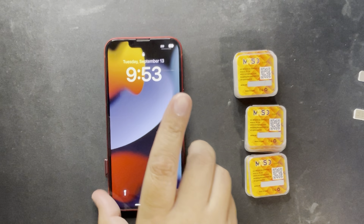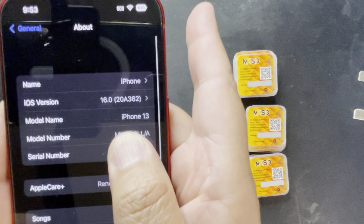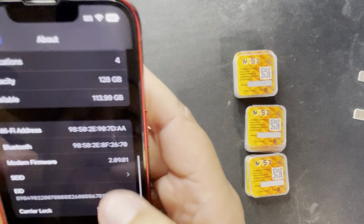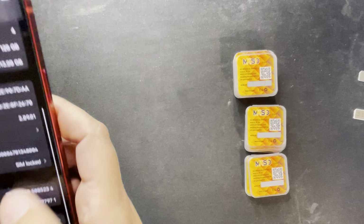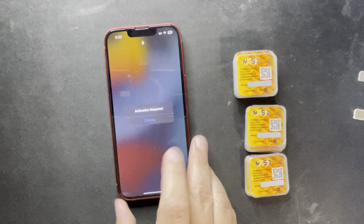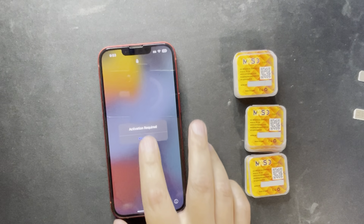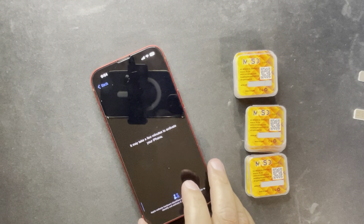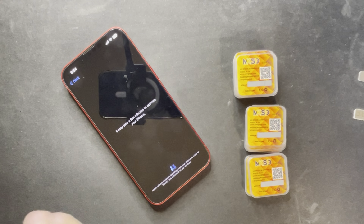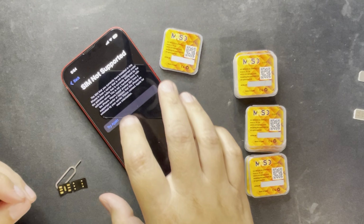In this case, I have this iPhone 13 and it's running on iOS 16. It is SIM locked. I have a T-Mobile SIM card that I want to use on it, and I'm waiting for my SIM not supported message. Okay, so I'm going to be using my MKSD Ultra.